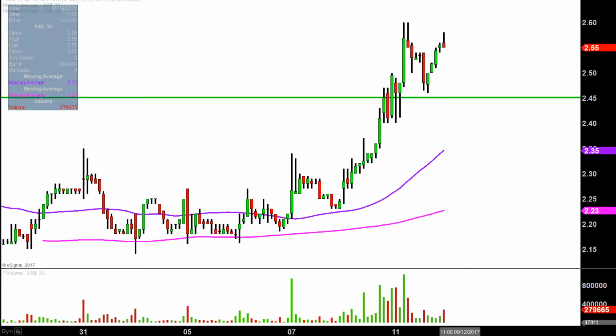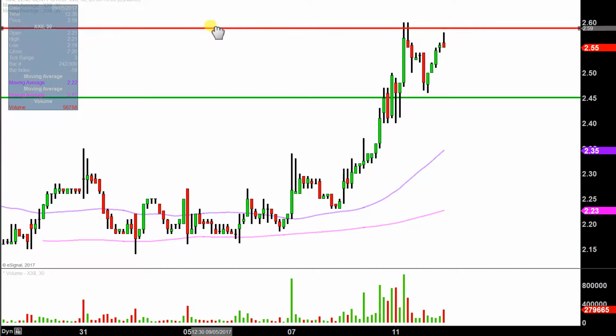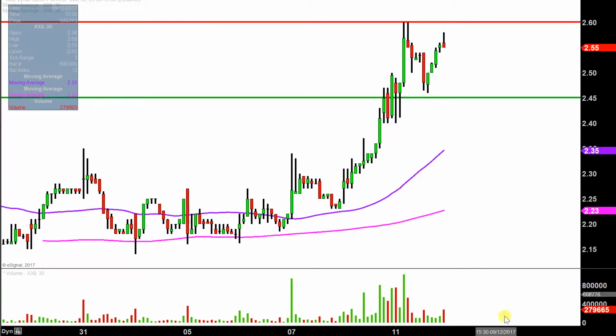What about levels of resistance? As far as areas of resistance are concerned, it's all about $2.60, as you can see this morning. A couple of times the bulls did try to press up through there, but just couldn't quite do it. So that'll be the initial level that the bulls need to fight through in order for the trend to continue.